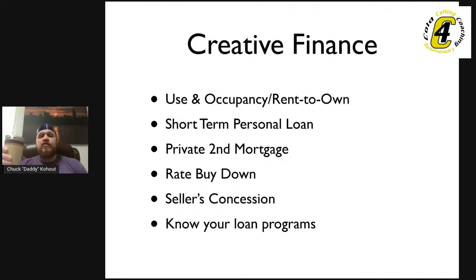The next thing is going to be a short-term personal loan. And loan programs change with a great degree of frequency. But if your mortgage company lending to your buyer allows for gifts, if you gift them money, you're not getting it back.